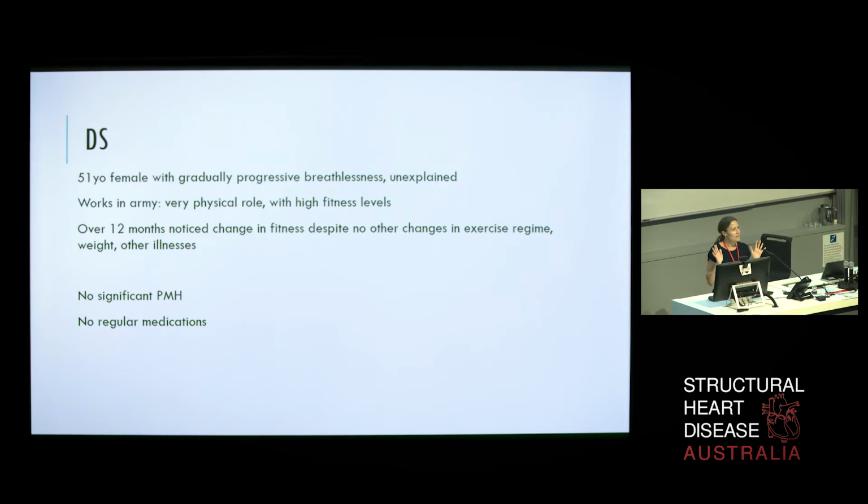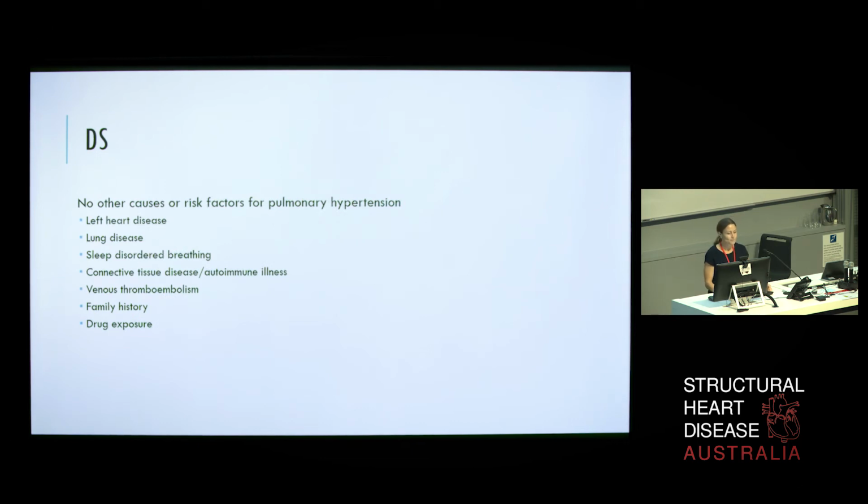Just be aware, in pulmonary arterial hypertension, which is a very small subset of everybody with pulmonary hypertension, these are the ones we really need to be on the lookout for. They have very subtle signs, so they can have fatigue, increased breathlessness, and for someone who's really active, like our patient here, essentially she just noticed that she couldn't quite keep up with what she was doing, and she's in a very physical role, and she had no other past medical history or anything else going on.